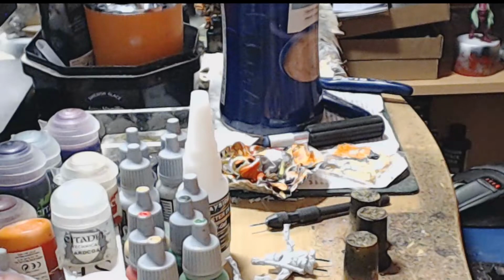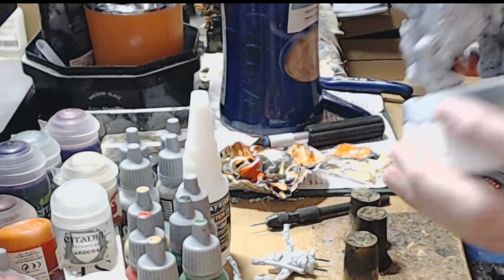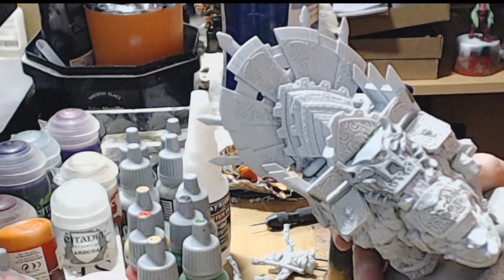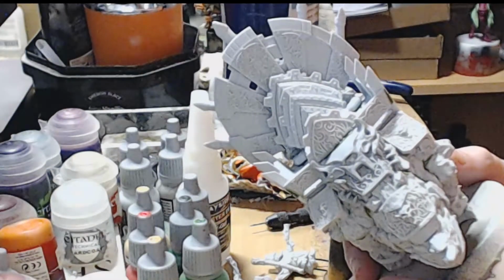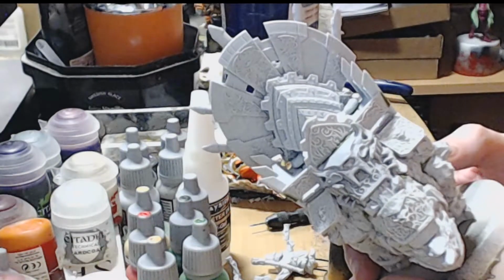Is it the same size as the steel behemoth? I think it's actually bigger. It's similar, but I think it is larger. The actual beast itself might be the same kind of size, but all this ornamental stuff on the back, that probably makes it larger than the steel behemoth.